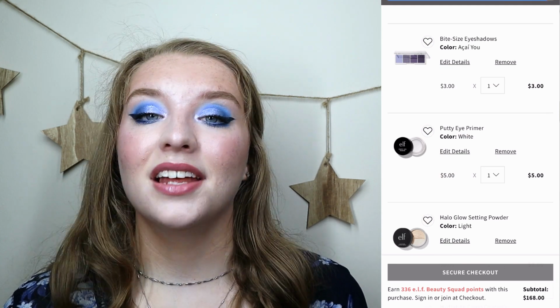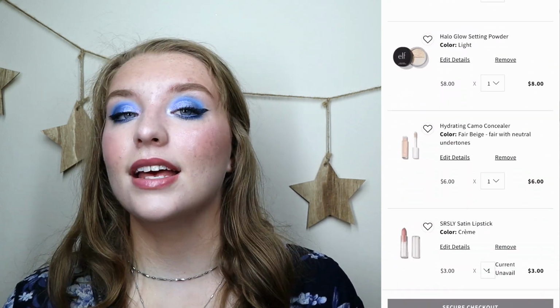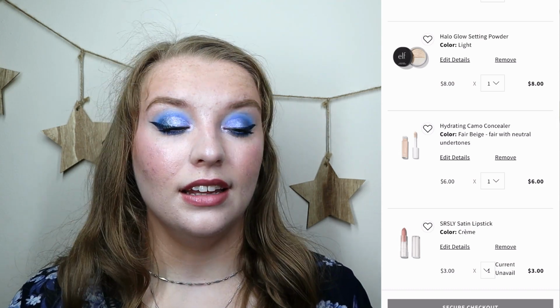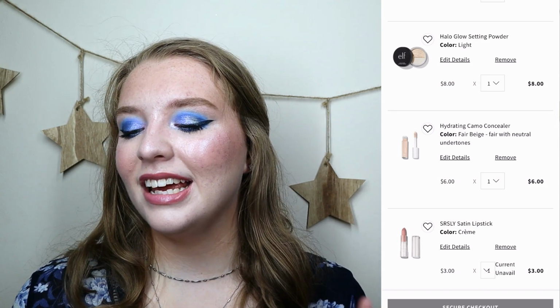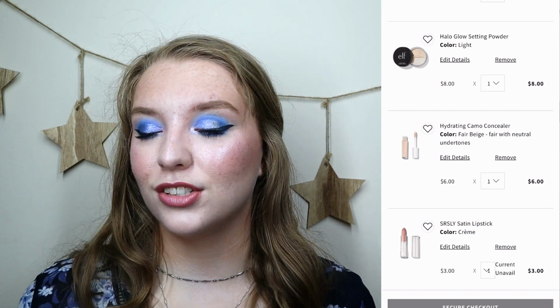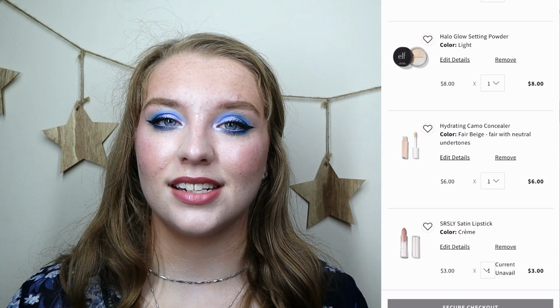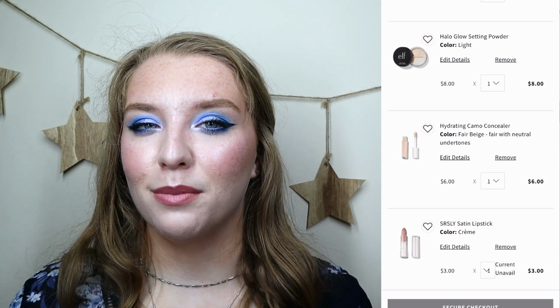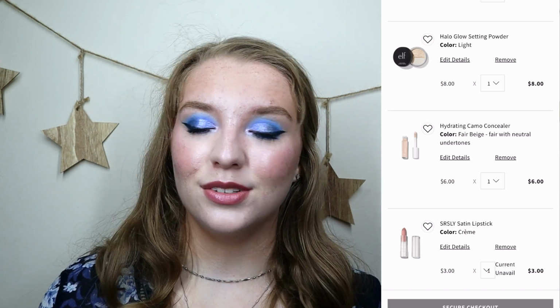Next up, I have the Halo Glow Setting Powder in the shade Light. This I am very interested in. I have been so into a lightly powdered or no powdered look lately, and I know as soon as summer hits I have to use some powder because I get oilier skin in the summertime, and if I want anything to stay on my face it needs to be set. But I thought maybe this would be a nice compromise between setting it and not losing the glow.